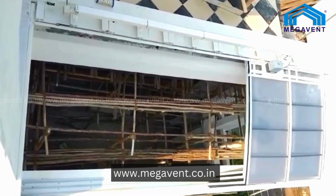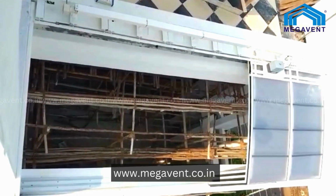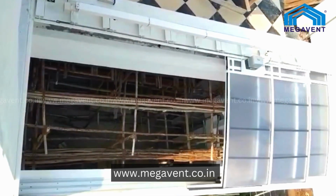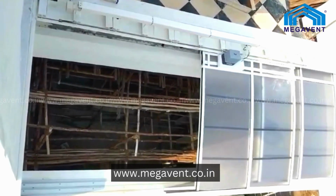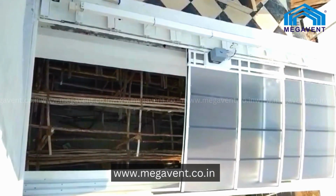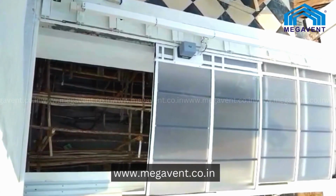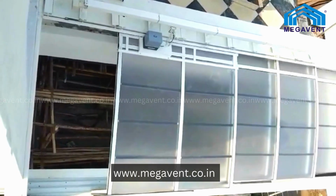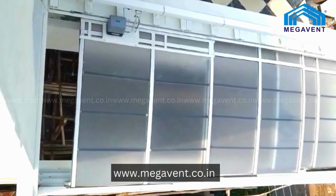Megavent Skylight Retractable Roof System boasts cutting-edge technology, including weather sensors for automatic operation and remote control accessibility for ultimate convenience. Its robust construction ensures durability and longevity, while still maintaining an elegant and contemporary aesthetic. With its ability to adapt to various architectural styles and requirements, the Megavent Skylight Retractable Roof is the ideal choice for enhancing any space, creating a dynamic environment that can be enjoyed year-round.